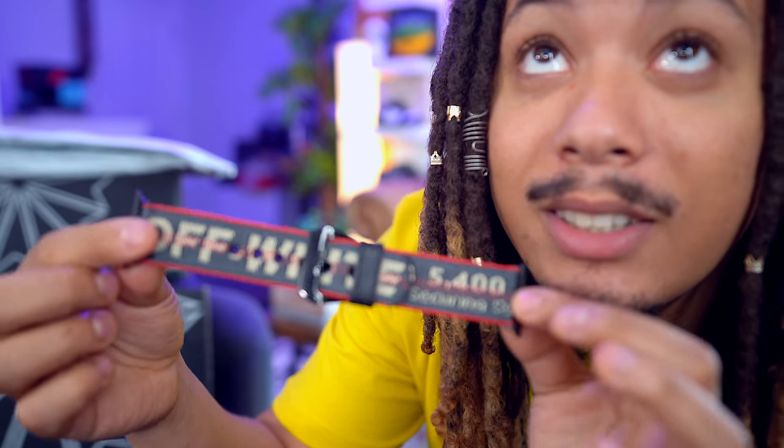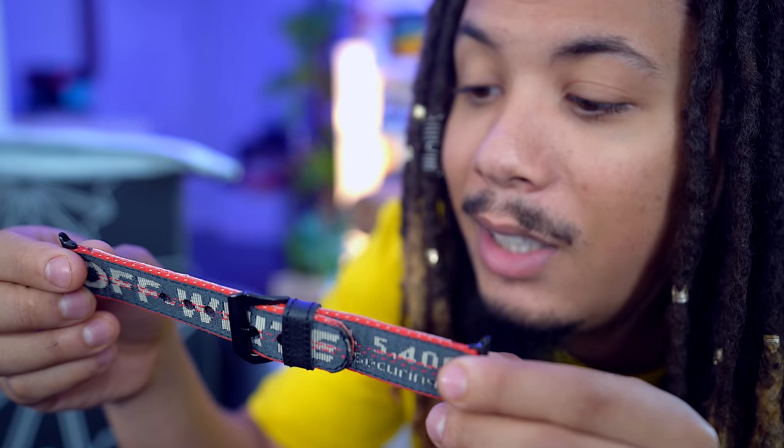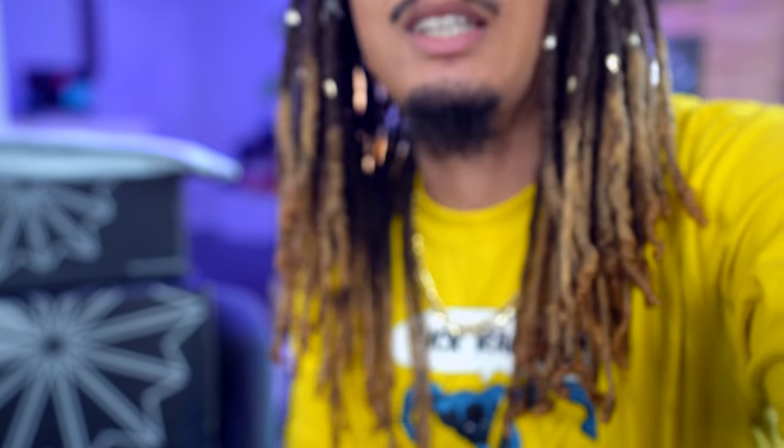Let me get close in on this real quick. Let me just zoom in, man. Hold on. Bam. You see it? Check it out. Zoom in. Here you go, Off-White, leather on the back. Real nice quality, you know what I'm saying? Zoom back out.